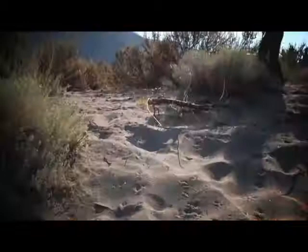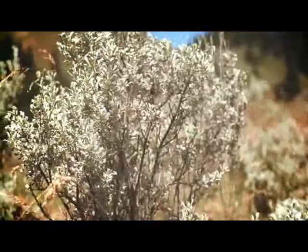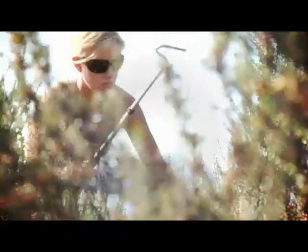Where we are right now is what's called Canada's Pocket Desert. This is shrub steppe habitat. There's lots of sagebrush, antelope brush, and we often find snakes underneath the antelope brush because the seeds of the antelope brush do provide food for rodents.